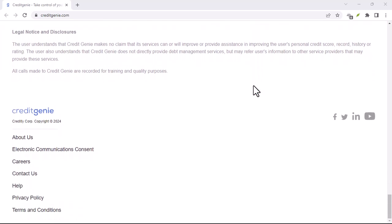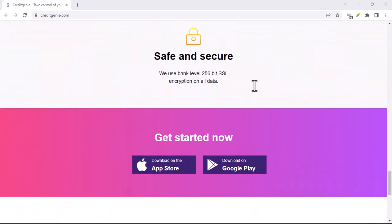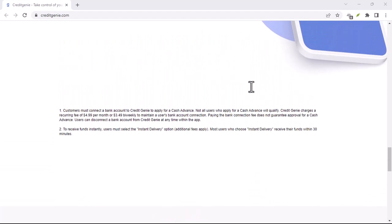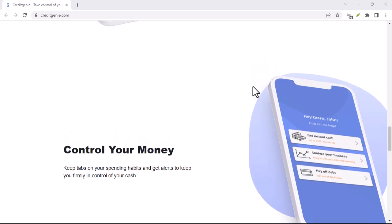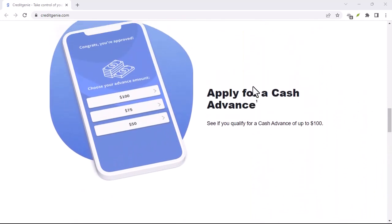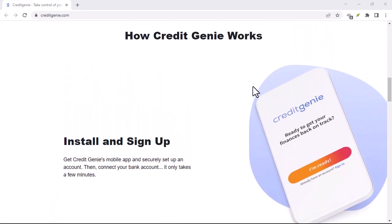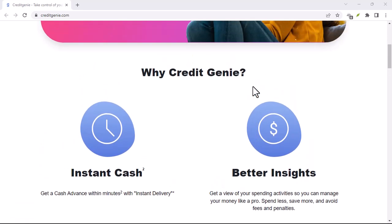While cash advances are the core offering, Credit Genie throws in a couple of bonus features. Overdraft alerts. This can be a lifesaver. Credit Genie monitors your account balance and sends you notifications when you're at risk of dipping into the negative zone. Spending tracker. Take control of your finances. The app helps you categorize your spending and identify areas where you can tighten the belt.